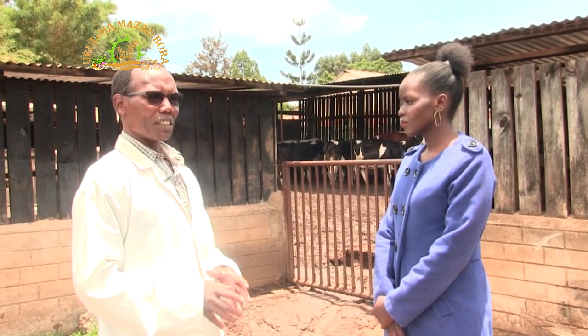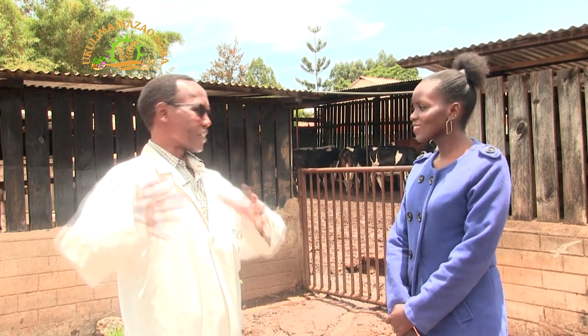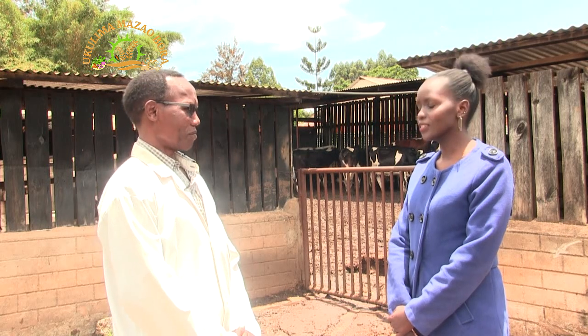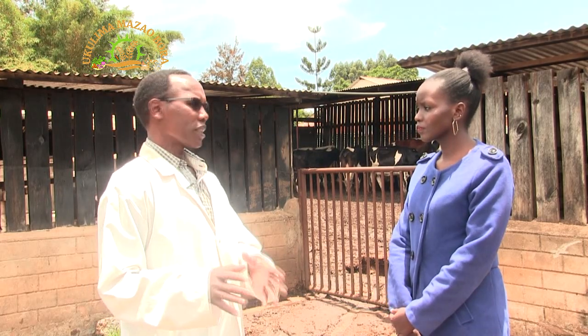The reason why is because we are trying to make the farmer not to destroy the forest, so that the trees will not be cut for the purposes of cooking. Yeah, and that was the main reason. And it has worked very well here. The gas is always plenty.